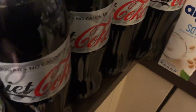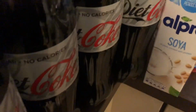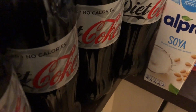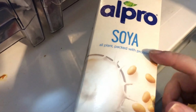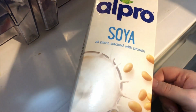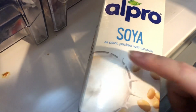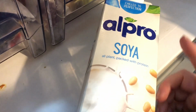I got 5 bottles of Diet Coke because Asda's the only place where it's on offer for £1. And I got the soy milk because this is the most milk-like milk that you can get. And I keep meaning to try it in tea and I never do. So this is what I'm going to be having in tea for the next week. And it does taste like milk, like cow's milk, so I'm going to give it a go.